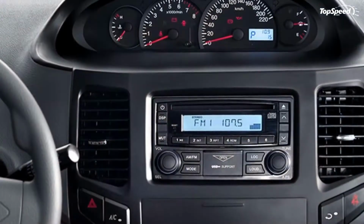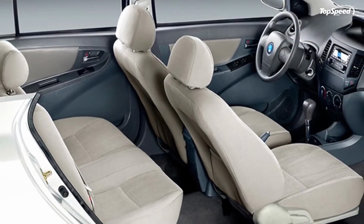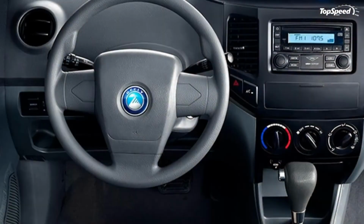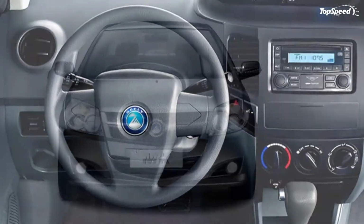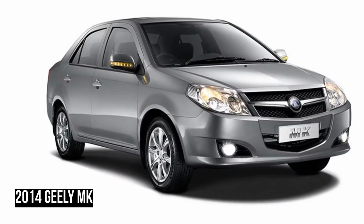As Geely is considering bringing its cars and crossovers to the United States in the near future, we decided to have a closer look at the company's current lineup. This time around is the MK's turn to join these TopSpeed pages in a review that analyzes the potential of such a vehicle for the North American market.